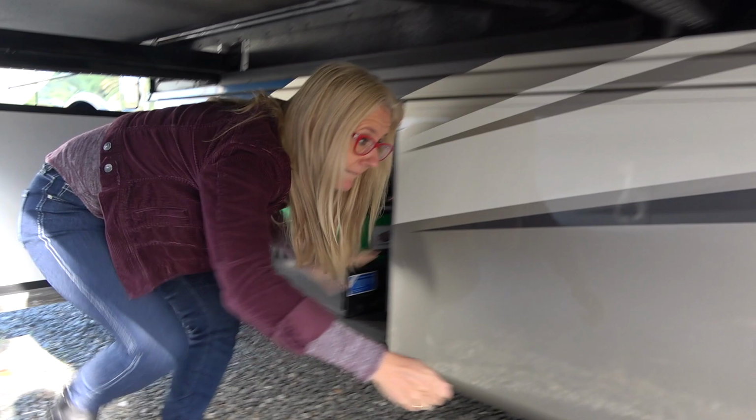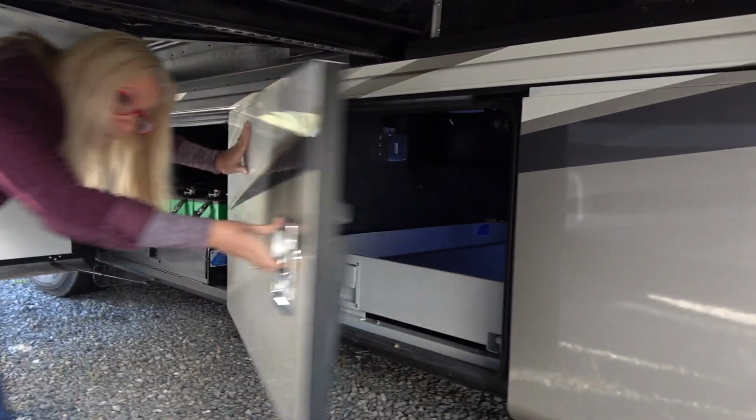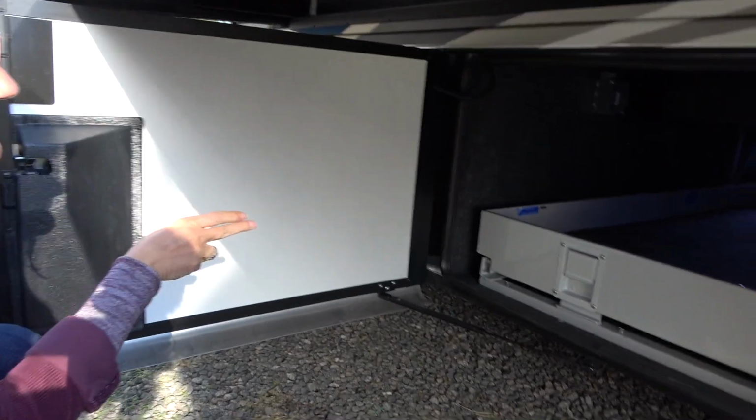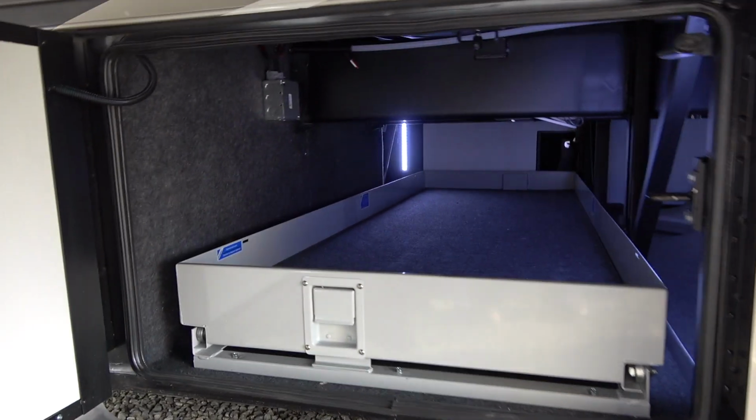Okay, let's move on. In this one, you're getting a pull-out tray, LED lighting, good space.